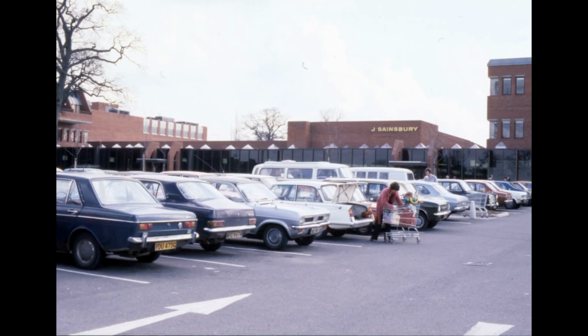We've got a Hillman Hunter, or certainly an Arrow-based Hillman of some sort, next to a Morris Marina, a HC Viva, and the boot being loaded on a Triumph Herald there. You can just see the J Sainsbury building in the background. Would then have been fairly new, I think.